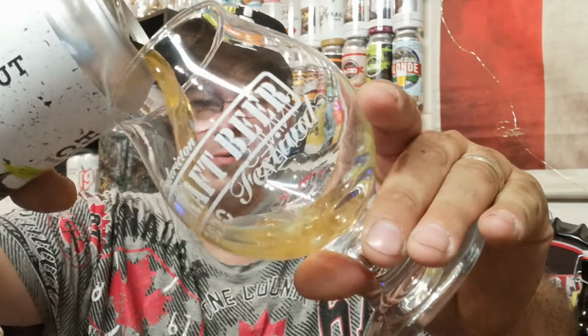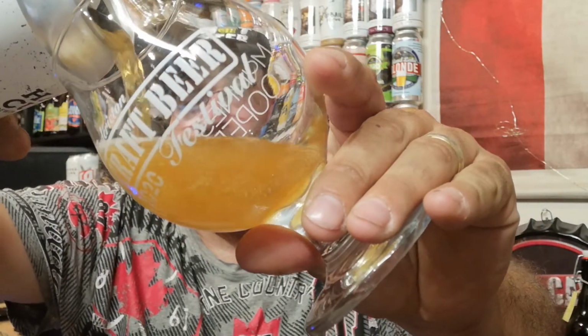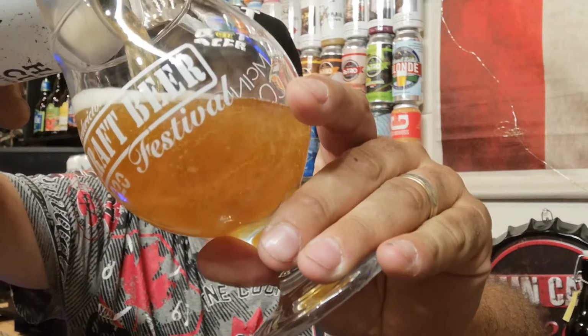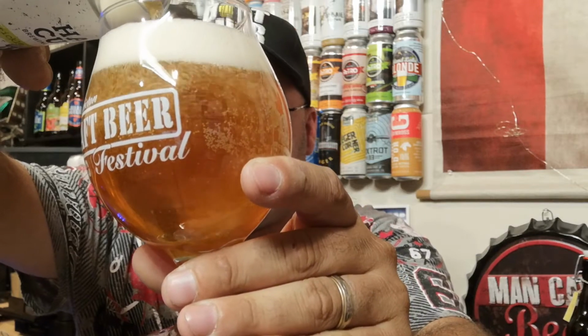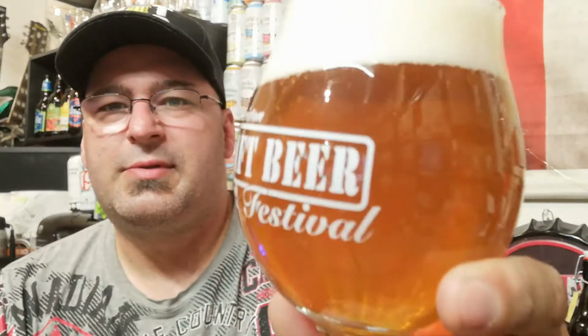So. Smells hoppy. Not as much as I used to. Not as much as I'm used to. See, houblonné. Okay, on va couler ça. Like an amber colorish. Nice color.